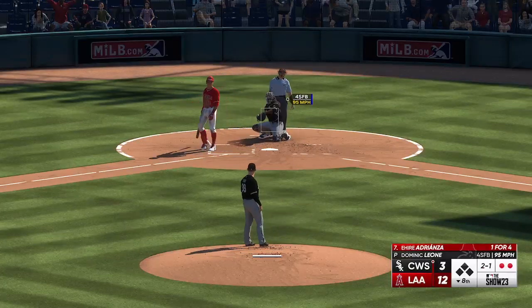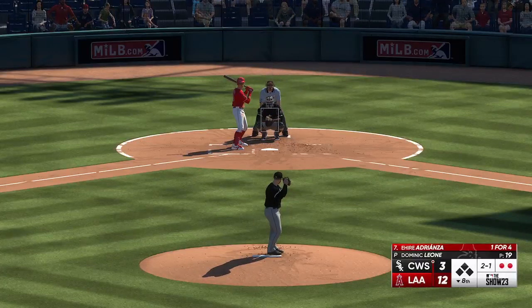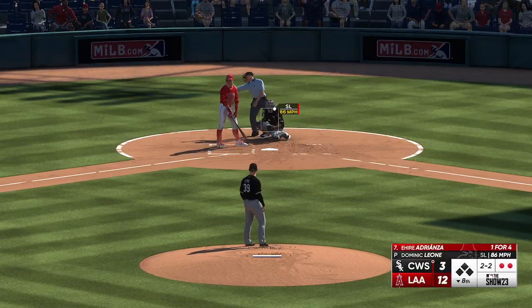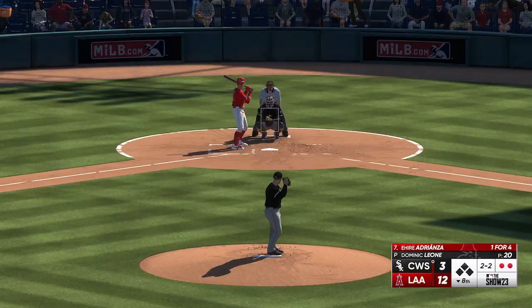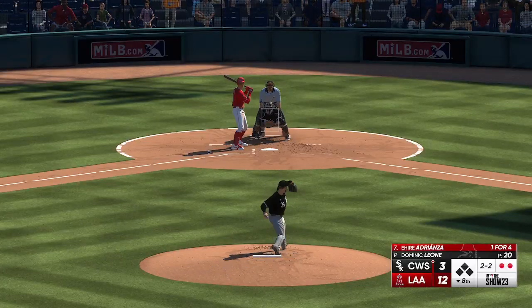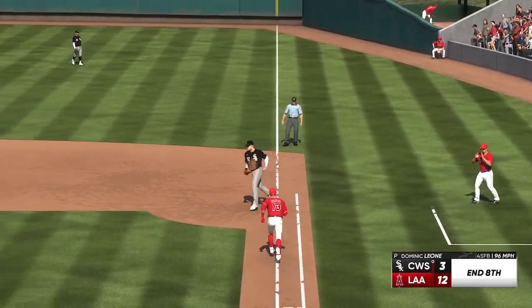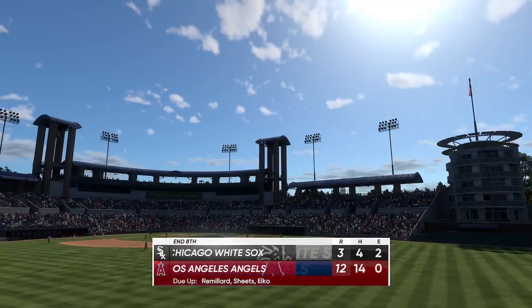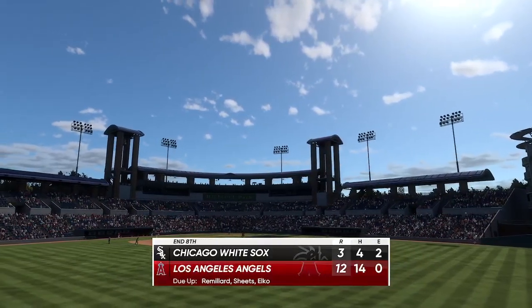And it is 2-1. And that's in for a strike. Now just a cement mixer slider right there. It's a great pitch to hit if you can recognize it early and jump on it. On the ground to first. He takes it himself to the bag, and that'll do it. One hit in the inning, but nothing more than that. Ninth inning coming up. It's the Angels 12 and the White Sox 3.